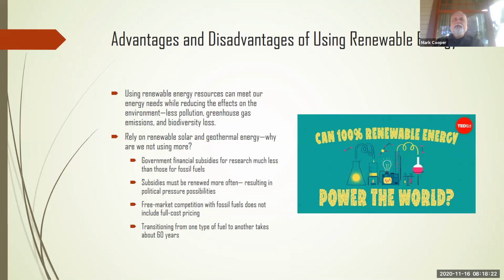All right, advantages and disadvantages. I want to make sure it's not all rosy and sweet when we talk about renewable energy. You know, we're really going to have to look at those changes, and those changes are hard. I mean, advantages obviously are less pollution and less destruction, but it's going to take some subsidies. It's going to take some tax incentives. It's going to change our system, which is hard for people to do. And you know, transitioning can take up to 60 years, and do we have that kind of time?